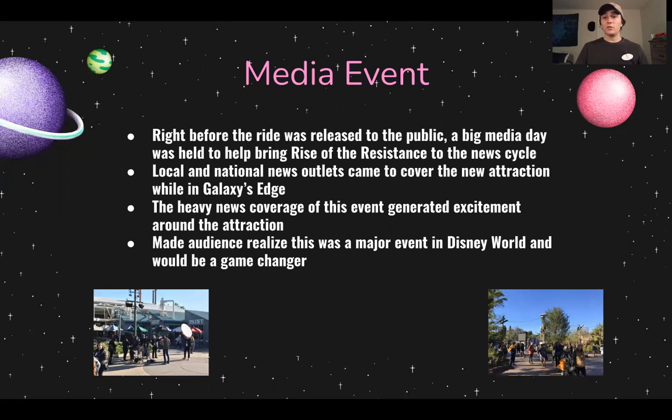Disney World is always topping itself, and they always know how to push the limits of what theme parks can be. For something to be this big and this newsworthy was just huge for Walt Disney World. And this media event really helped capitalize on just how big Rise of the Resistance was.